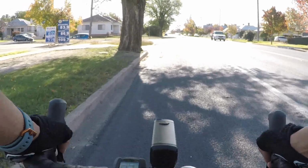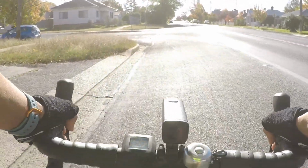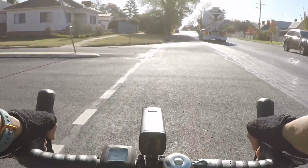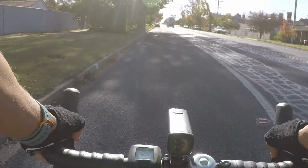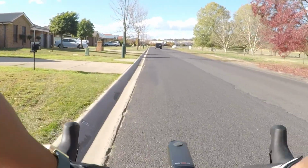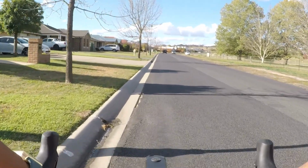Really cheap in these times. $1.09 for diesel, just then, usually it's $1.50 or more. Almost made it back now. Be about 54 k's, which I'm pretty pleased with. I'll check the Strava later.